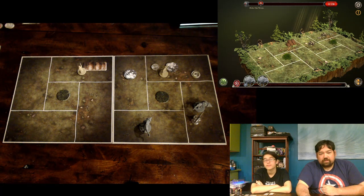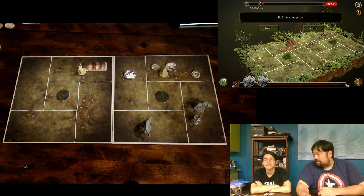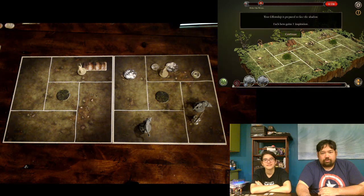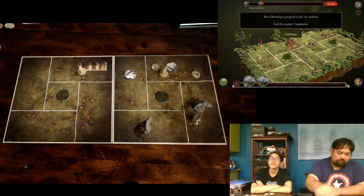Alright. Or that might come from me. So that's my 2 actions. Her 2 actions are done. So we're actually done with this turn. So we're gonna hit this little shadow face button in the corner here to end the action phase by clicking the hourglass. Confirm. Shadow phase. Your fellowship is prepared to face the shadows.